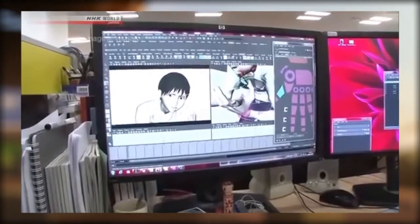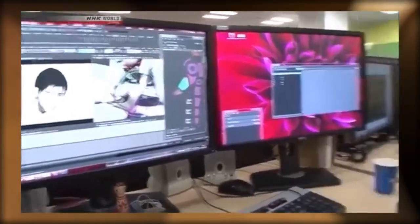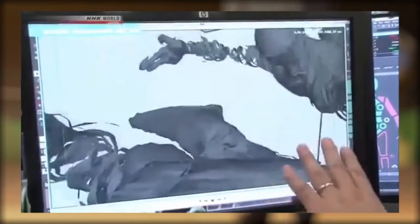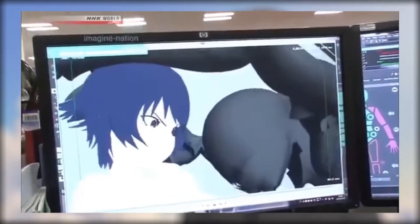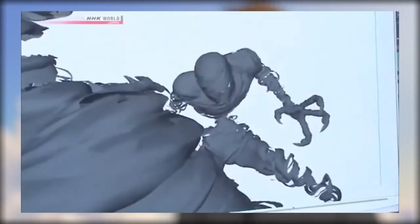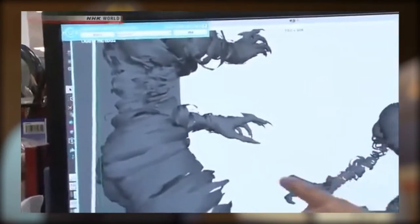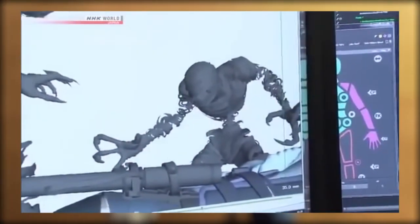For anyone who may not know, CGI refers to the usage of computer-generated imagery in various art mediums, such as games, TV, animation, and etc. But these days, it usually refers specifically to 3D animation. There are a few reasons why a studio might choose to use CGI in their show, but I want to start off by dispelling a common myth people think of whenever this comes up. CGI is not cheaper. Quite the opposite, in fact.